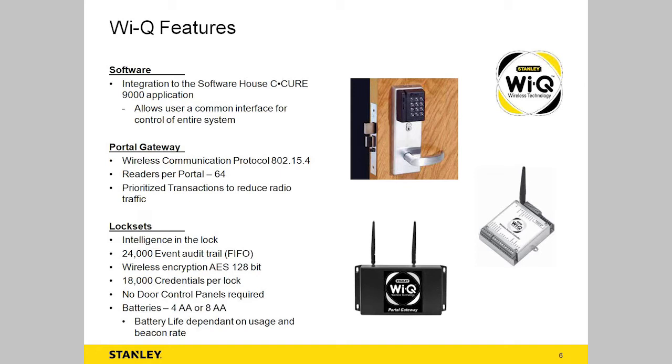The units have a 24,000 event audit trail capable of being stored in them. As events happen and the communication is flowing, those events are sent up in virtually real time into the system and can be monitored at the time that the events happen.